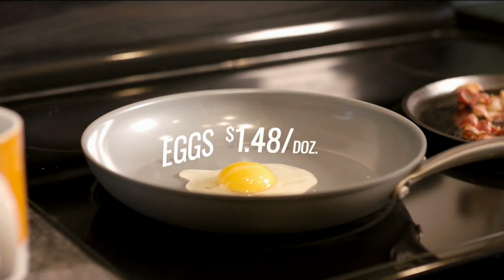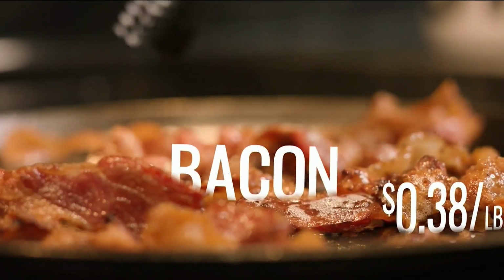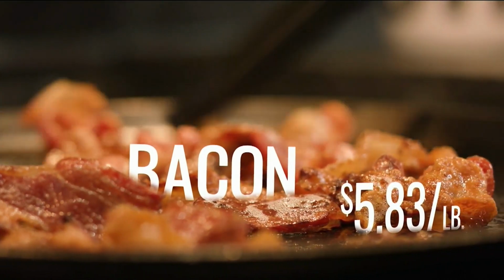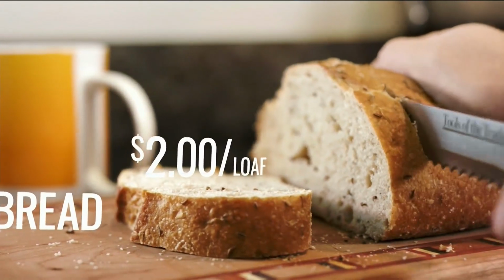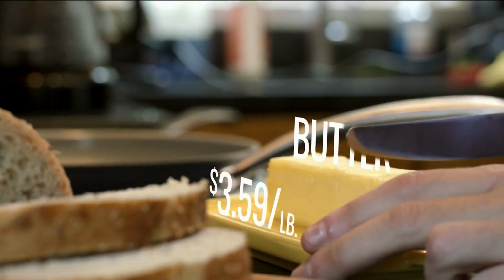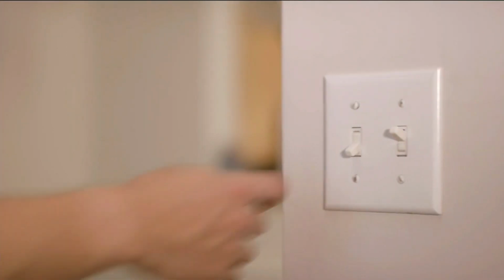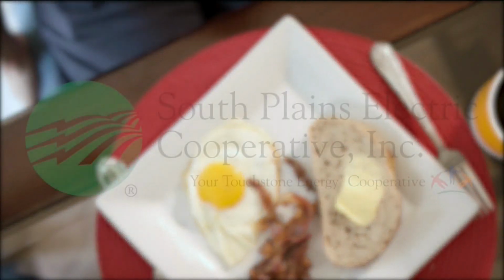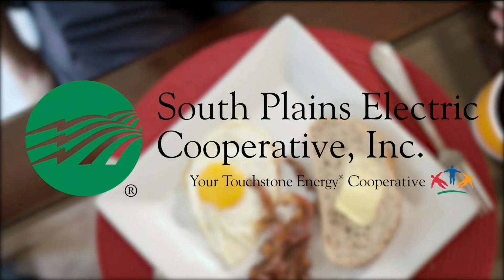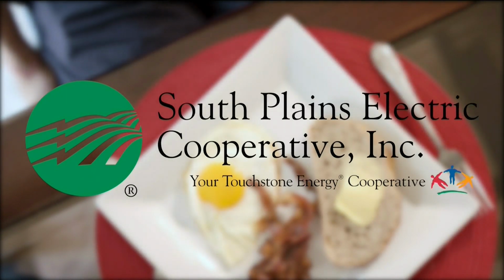The cost of everyday items has gone up dramatically over the years. Electricity being the exception. Powering your day and life. That's the value of electricity. South Plains Electric Cooperative, your source for power and information.